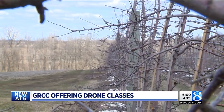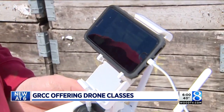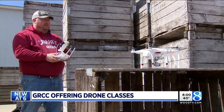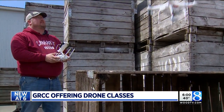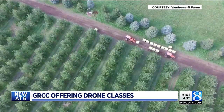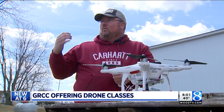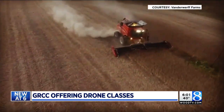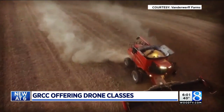Once these bare apple trees start to bud, says we're ready to fly on GPS, it's time for takeoff for Jeff Vanderwerf's high-tech toy. He started using a drone 2 years ago at their family orchards and grain farm near Sparta. I can see what we're doing as we're doing it. It's a huge help in surveying and scouting crops, a major time saver in the fields.